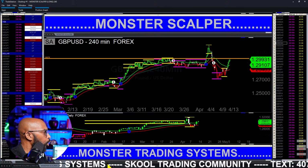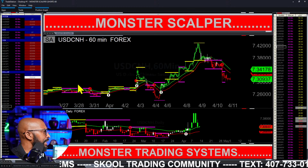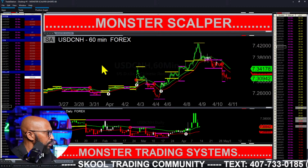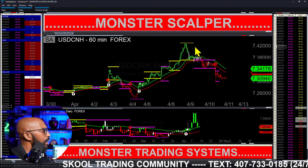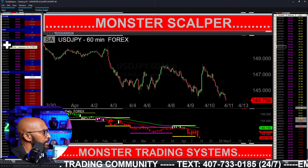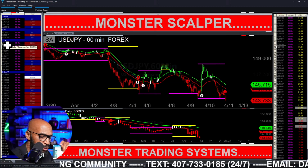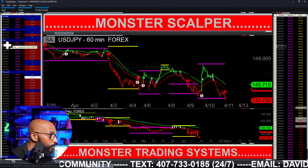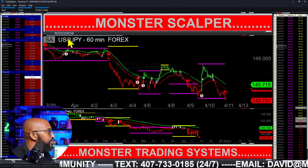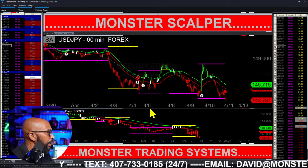Okay, shorts, let's take a look at shorts. So we're looking at the yen shorts, dollar shorts. We don't have any on the 60 minutes, so let's take a look here on the 60-minute time frame. Oh, look at that. All right, USDJPY short on the 60-minute time frame here.